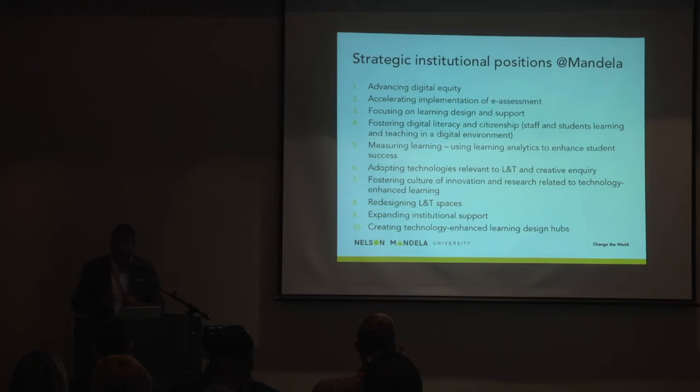We need to advance digital equity, looking at issues of access to mobile devices, mobile learning, mobile opportunities, increasing assistive technologies, our Wi-Fi infrastructure, and of course when it comes to design, focusing on natural user interfaces. The second, accelerating the implementation of e-assessment. So there's a particular focus on methodologies, on capacity, and also policy, that policy needs to accommodate this new area of e-assessment. We are focusing on learning design and support. We are focusing on digital literacy and digital citizenship, both for our staff and our students. What does it mean to be a digital citizen in the 21st century in South Africa at an African university?